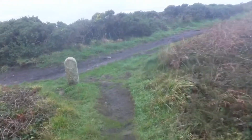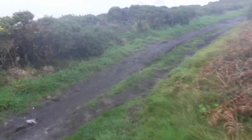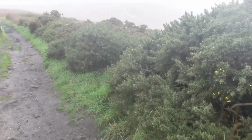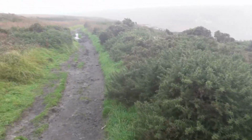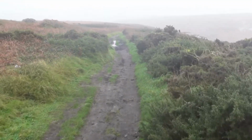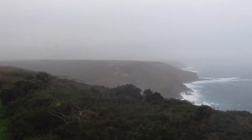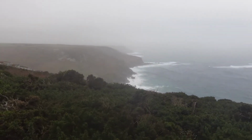This place is really popular with walkers. There are paths all around this coast. In fact, the whole peninsula's got the Southwest Coastal Path, I think it's called. Although it's a little bit misty and foggy today, you can see how absolutely beautiful this is.